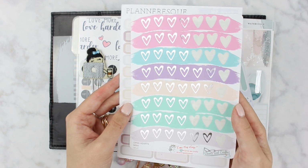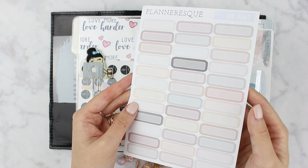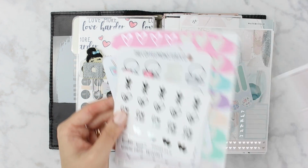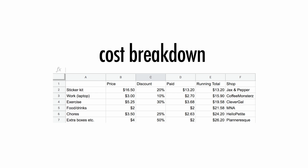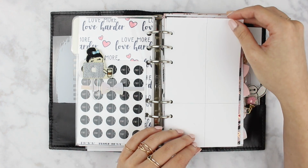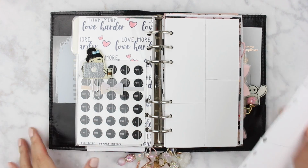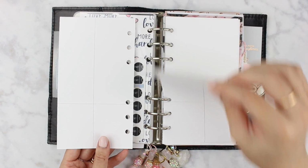So here I'm showing the stickers that I chose for the next month, 28 days, 4 weeks. And here is a quick cost breakdown. You can pause this screen to look. I didn't take into account any shipping or taxes. Well, I kind of did, because the total amount came out to be around $26, and so I figured that extra $2 would be like a breakdown of the shipping and maybe taxes.